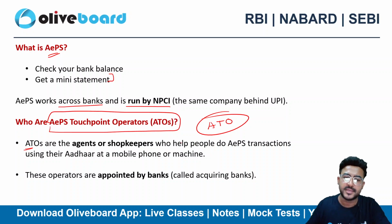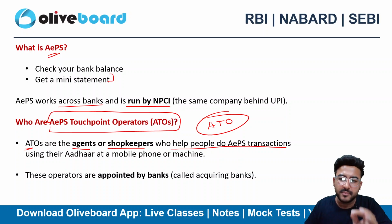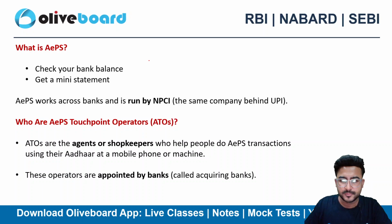AePS touchpoint operators are the agents, or they can be shopkeepers as well, who help people do an AePS transaction. Now if I am living in a village and I want to do an AePS transaction, then definitely I can get in touch with this particular agent or shopkeeper for that, right? Let me just give you a quick example. Let's suppose I am living in a village. I want to do a transaction.